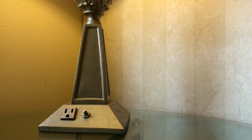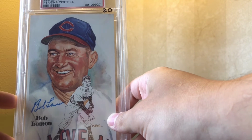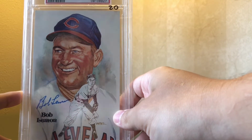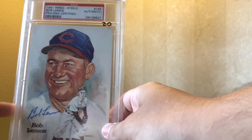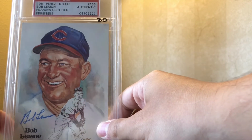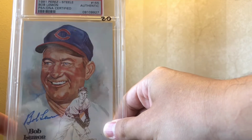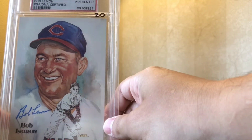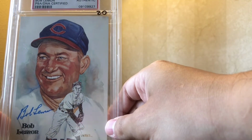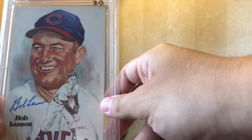Speaking of, picked up this Perez Steele from 1981, signed by Bob Lemon, authentic by PSA, for $20. It's the one price that I didn't haggle all day. Super cool. And I couldn't get this signed by Bob Lemon for $20, even before he passed, I couldn't get this slab for $20. So it was a no-brainer for me to add another Perez Steele to the collection.